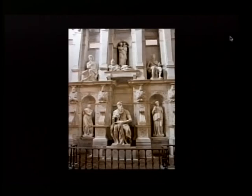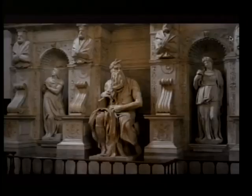Over the years, after Julius died in 1513, the contract kept on changing. Julius was part of the very famous Della Rovere family, and they spent less and less and less money on the project. It was originally commissioned in 1505, but it wasn't installed until 1545.